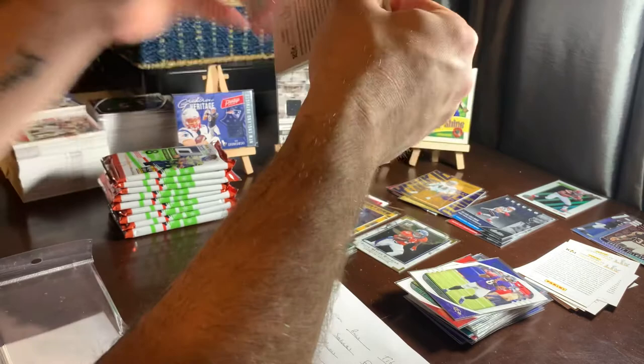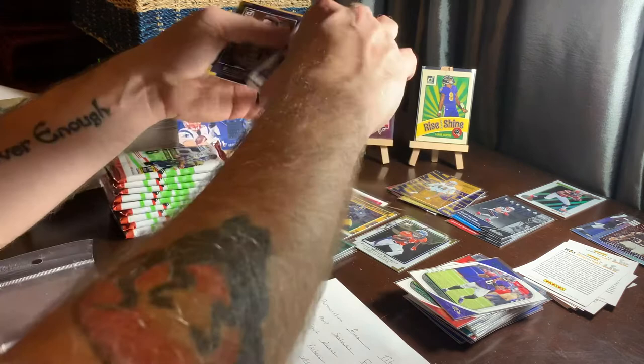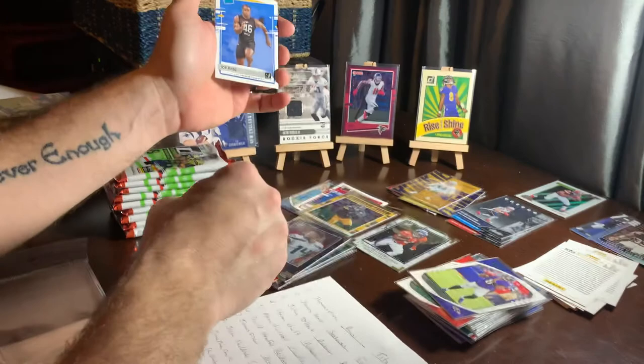DK Metcalf, Seahawks. Marshawn Lattimore, Saints. Kyle Jusicic, 49ers. DeAndre Hopkins, Cardinals. Trey Flowers, Lions. Then we get an Elite Series DK Metcalf for the Seahawks. These Elite Series cards are cool because you can really see the lightning bolts. And then right behind that is a Joe Reed rated rookie for the Chargers and Tyrann Mathieu, Chiefs.